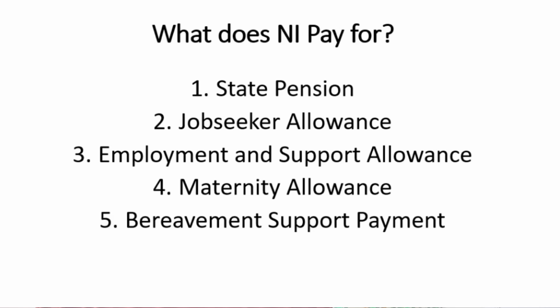So let's just see what they are. So the first thing is the basic state pension. Then you have the additional state pension. You also have job seekers allowance, employment and support allowance, maternity allowance, and bereavement support payment. So as you can see, all of your monthly contributions will be able to pay you out in case you fall under any of these allowance categories in the future.